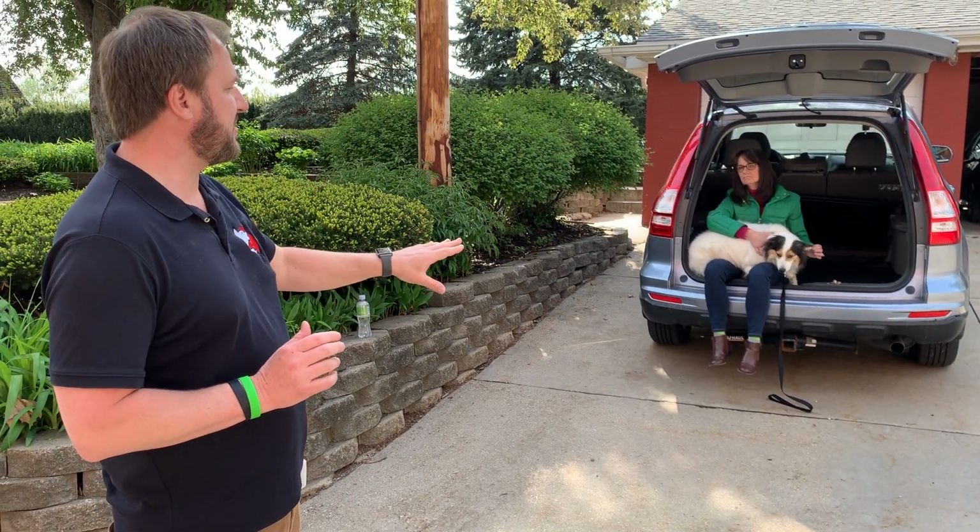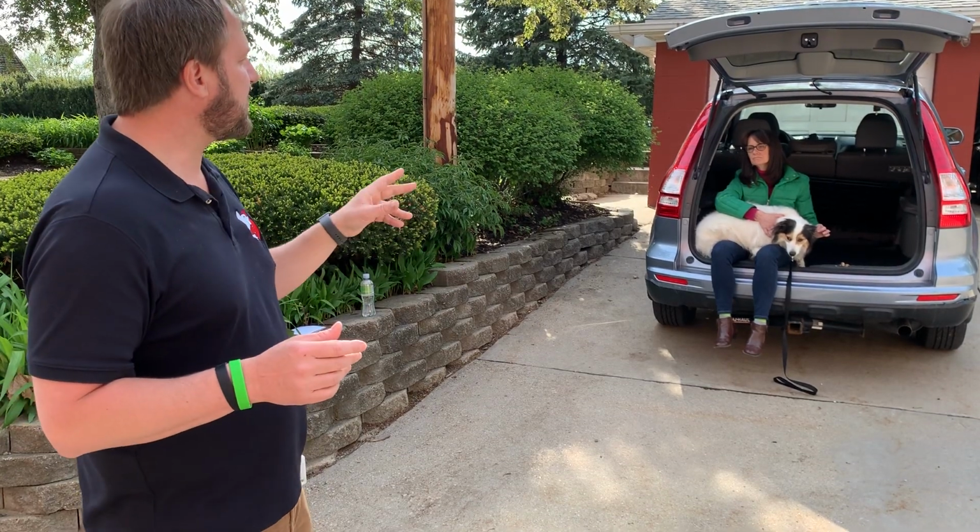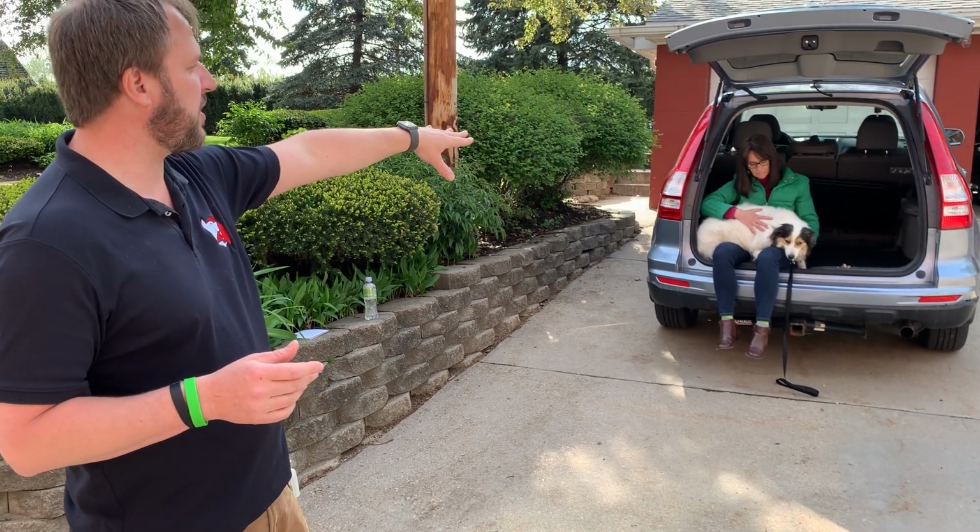Once we get to the point where you can actually close it and latch it, and then wait a little second before you open it, 2 seconds, 5 seconds, and he's not panicking for about a minute, then the next stage would be to repeat the whole process, but this time putting him in the back seat or the front seat, wherever you want him to be where you're driving.